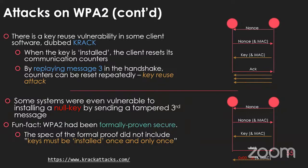There were recently, and I think for the most part these are patched, interesting vulnerabilities found in the WPA2 setup protocol that we just talked about. And they were called the KRACK attacks. And it's all about that orange arrow, right? When that key is installed, that's when the client resets its communication counters. So if you're replaying that message, you can actually reset the counters and reuse session keys. And this has been mostly patched.